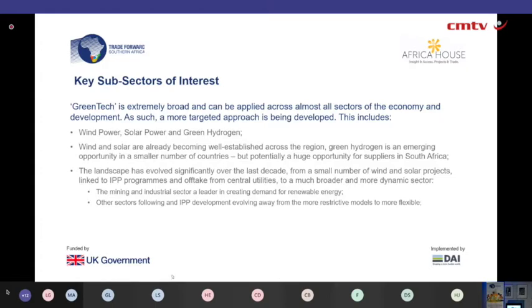So we looked at initially wind and solar, and then green hydrogen suddenly popped up into all of our lives. So we've included a little bit of that into it. Also largely because to produce green hydrogen, you need a lot of solar and wind energy to produce it. So it fits in very nicely with what we're doing in this space as well.